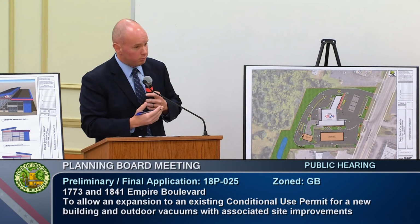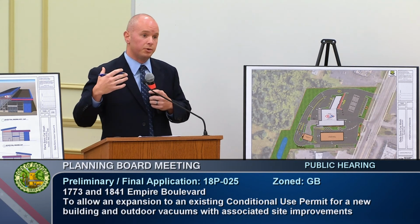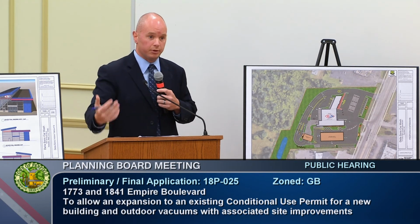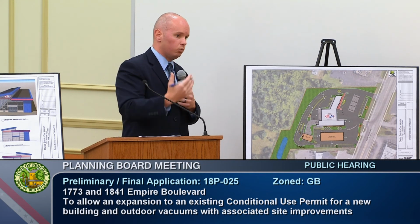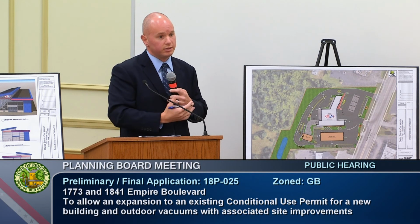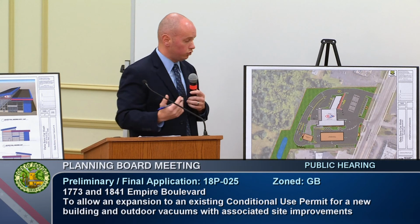The interior vacuum building is currently going to be for our monthly customers. That would just be an additional service you would get by purchasing the monthly plan with us. So during inclement weather, whether it's in the wintertime or raining out, you'll be able to go inside the building and do your vacuuming of the car if you so choose.